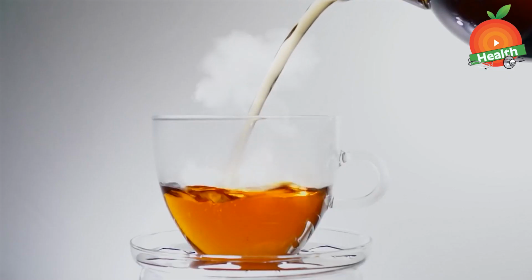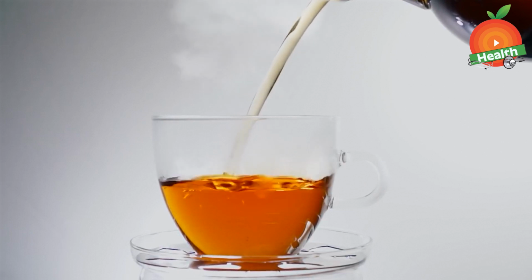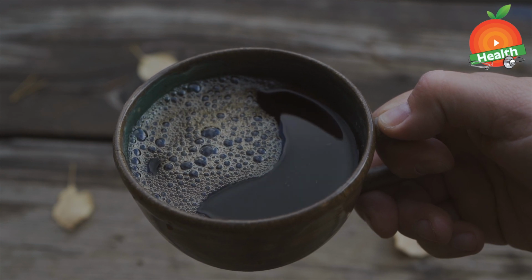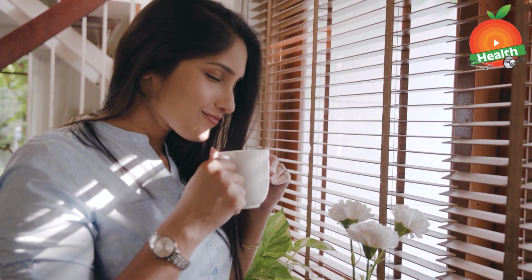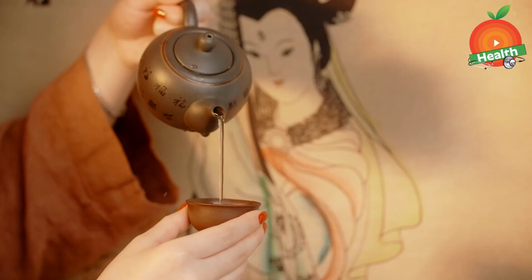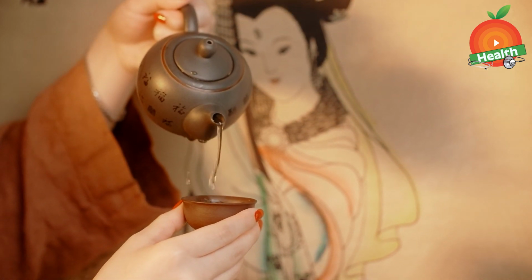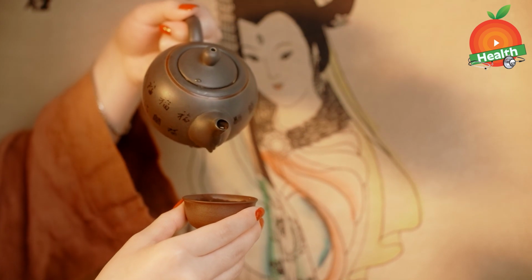Next, green tea. Green tea contains antioxidants called catechins. These catechins protect us from many cancers, especially liver cancer. Freshly made hot green tea contains a high amount of catechins when compared to other ready-made green teas.